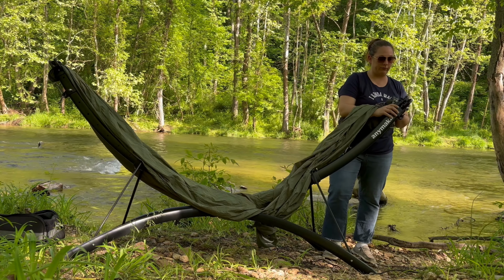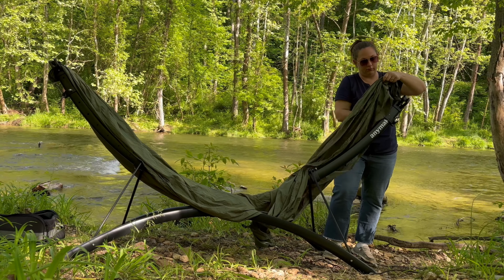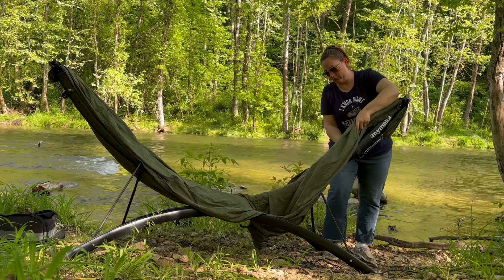As you can see, attaching the hammock is a breeze, making for a stress-free setup, which is highly important anytime you're camping.